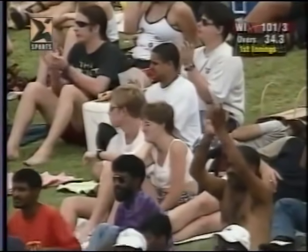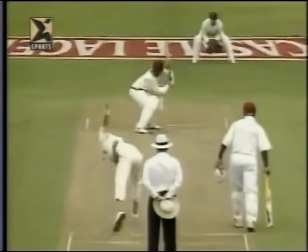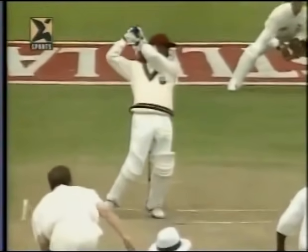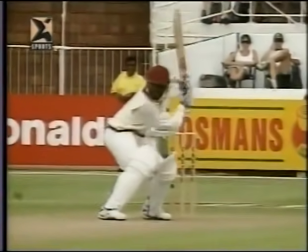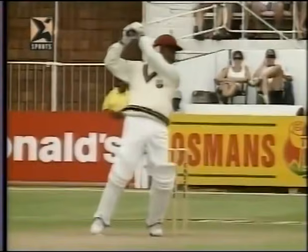Carved away by Lara. Well, the attitude hasn't changed, and the banners are starting to emerge from the West Indies supporters. But this really was vintage Brian Lara. Onto the back foot very quickly, chooses the gap. And that wasn't a bad delivery, but it got punished.